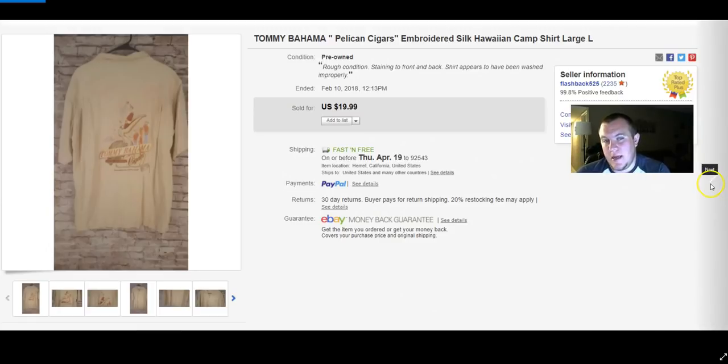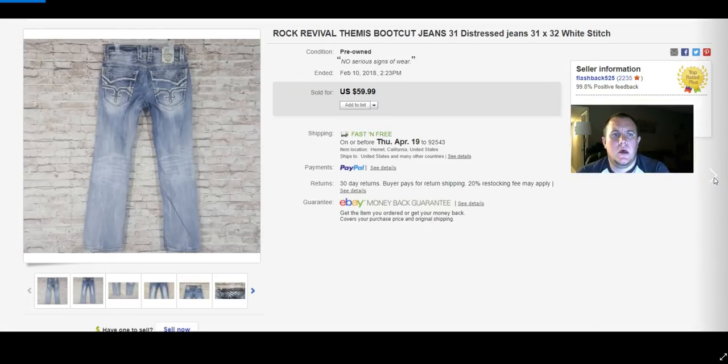I mean, I guess it's still worth it because if you ship it for $3.50 or whatever, fees are probably another $3. So you're probably going to make 7 or 8 bucks, so that's not bad. But if you find the Tommy Bahamas that are embroidered, some of them still go for 50, 60 bucks.